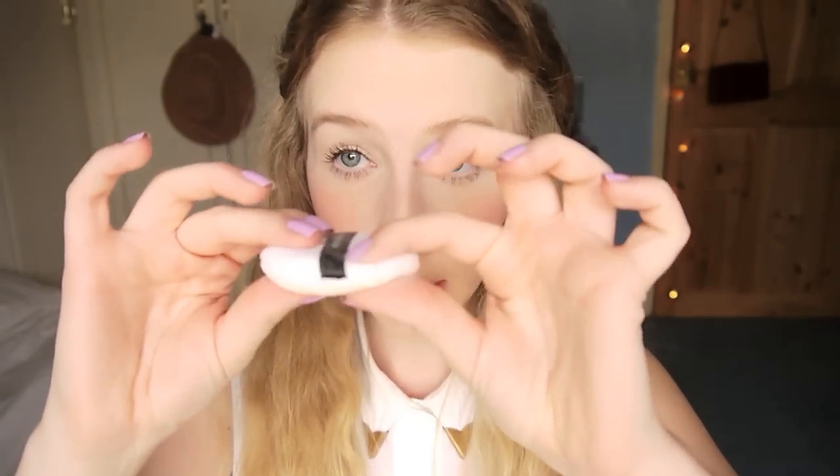I love the packaging. I love the little powder puff that comes with it. I don't know what these are called. It's a powder puff or whatever. It's so squidgy. Like, look at it. It's a bit yellow now because I've used it over my makeup today. It's so fluffy though.